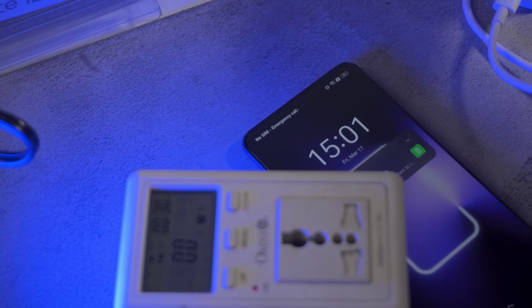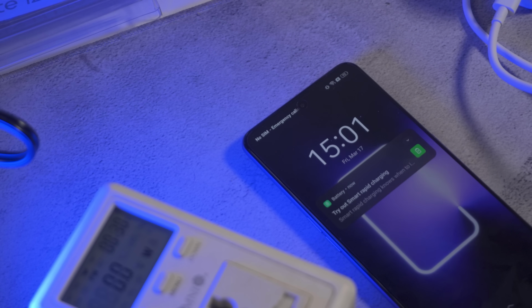Now, meron ding lower variant nito na merong 150 watts of fast charging. That one has 5,000 milliamp hours of battery capacity naman.